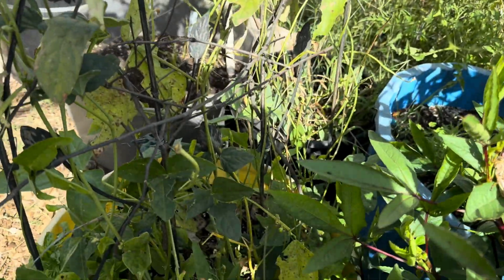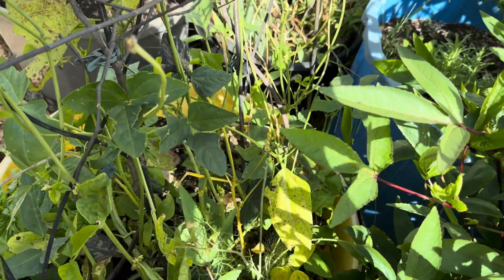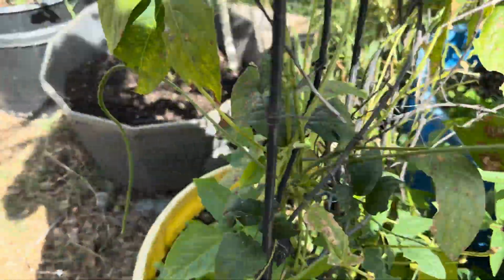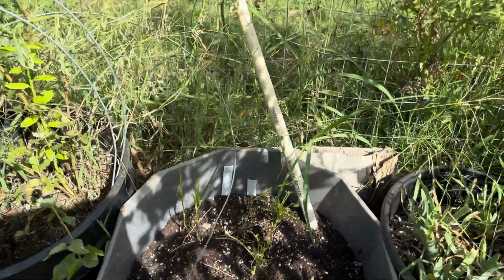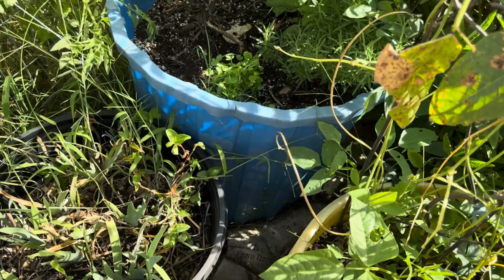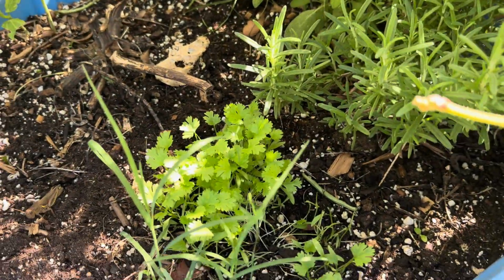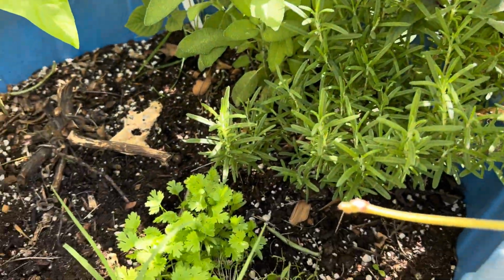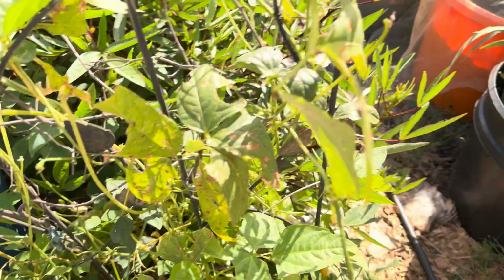So we've got some dill down there, basil. Over here, we have cilantro, rosemary, and sage that are doing fantastic.